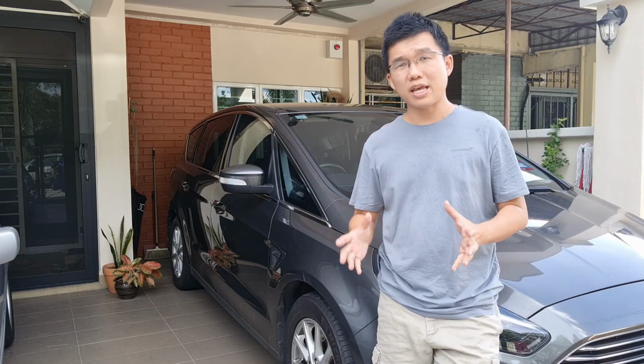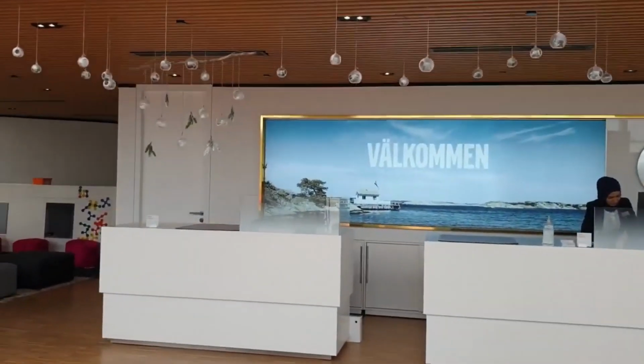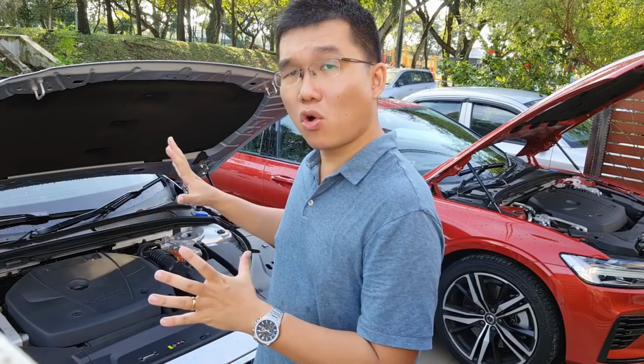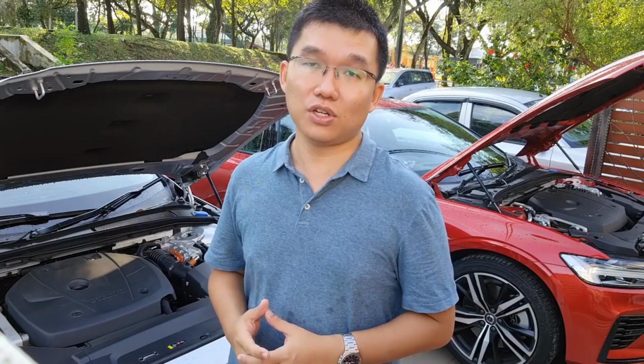Hi guys, so as I mentioned in a recent video of mine, Volvo Cars is fully committed to phase out all of its combustion engine powered models by 2030. What this means is that in 9 years' time, if you were to walk into any Volvo showroom, you will not have the option of buying a brand new Volvo with a conventional engine.